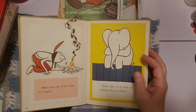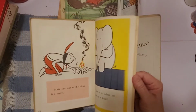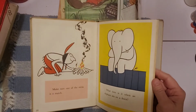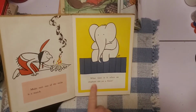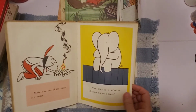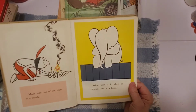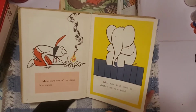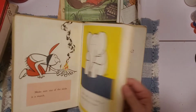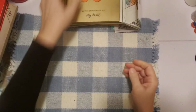And just some cute little innocent jokes in here for kids, you know. An example, like they have the riddle on this side and the answer is on the back of the page. So I was reading a couple of them earlier. What time is it when an elephant sits on a fence? Time to get a new fence. Stuff like that, you know. Not really hilarious, but cute, you know. So anyway, that's an oldie.